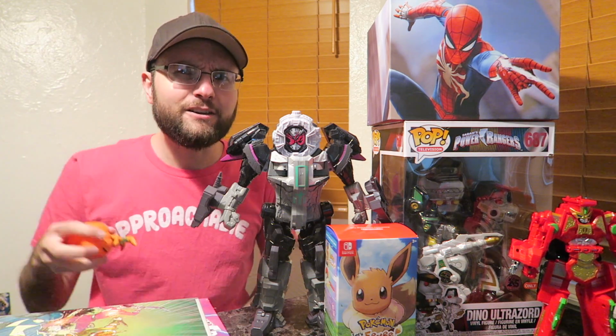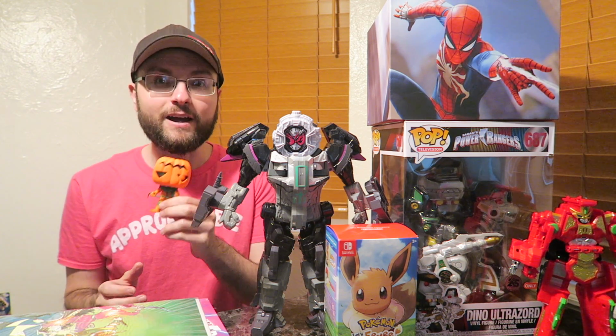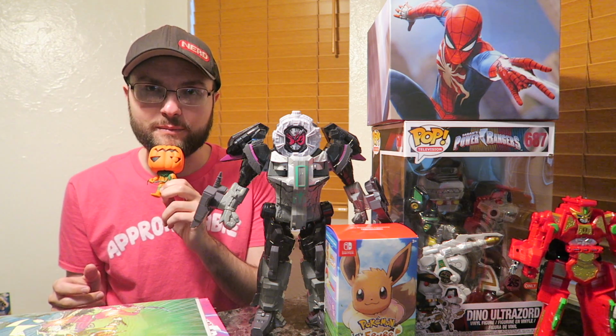There's also some cool Pop Vinyls that came out this year. I'm not usually too big on Pop Vinyls unless they're super neat, but I thought Pumpkin Rapper, they also did Pudgy Pig?